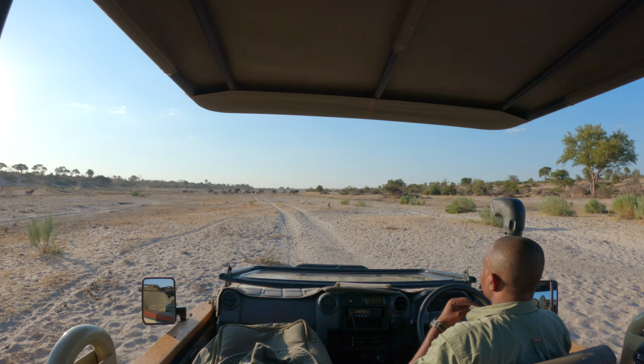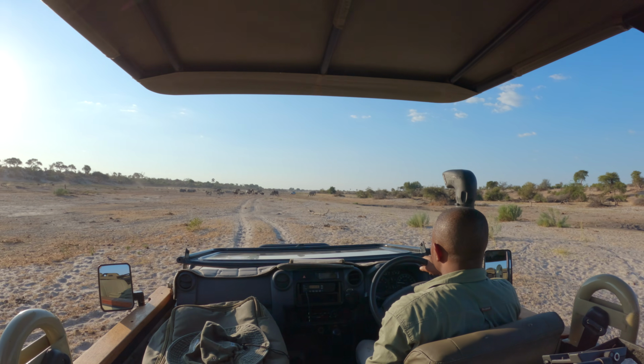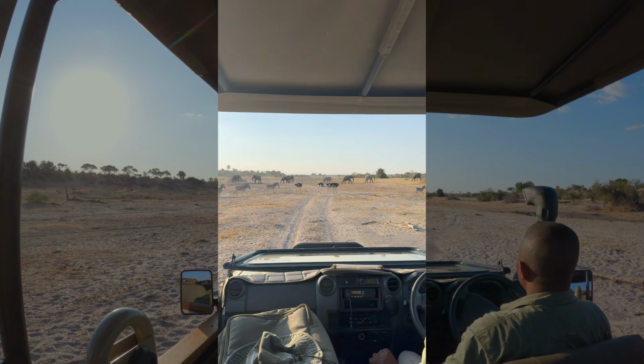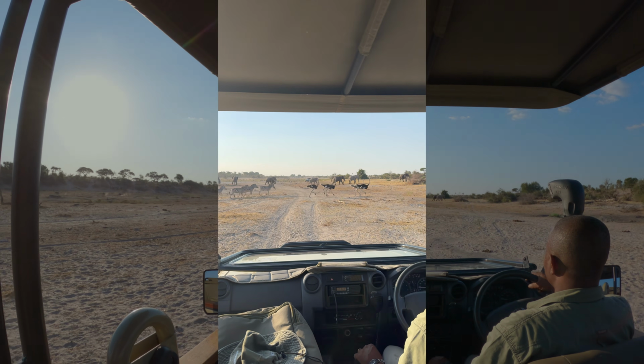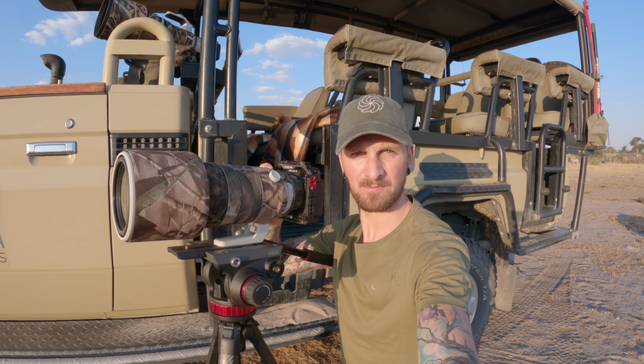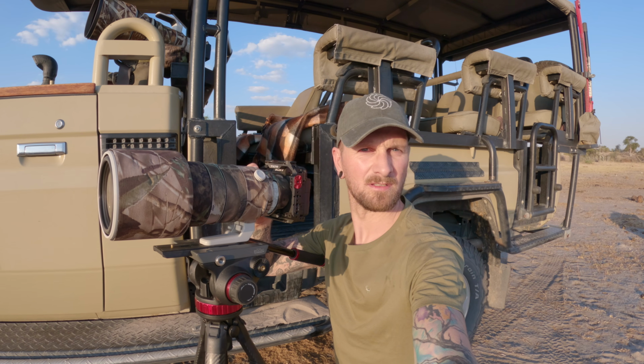And so we headed out on afternoon game drive, and as usual I asked to head straight to my favourite waterhole. The animals love to gather here at sunset, and as you can see there were zebras, elephants, ostrich, giraffe. Let's just say there was plenty going on. I set up next to a vehicle and started to grab some lower light scenes, but the real shots I had come for were to come later in the day.